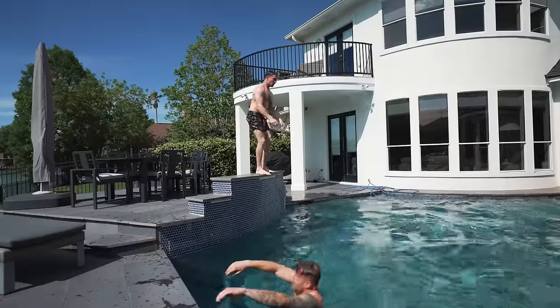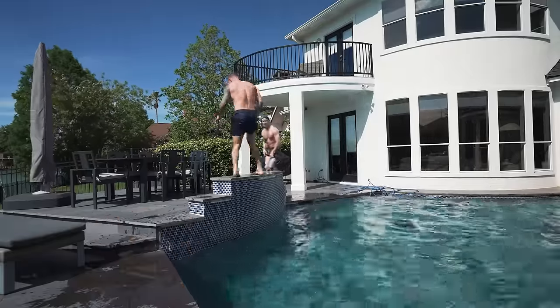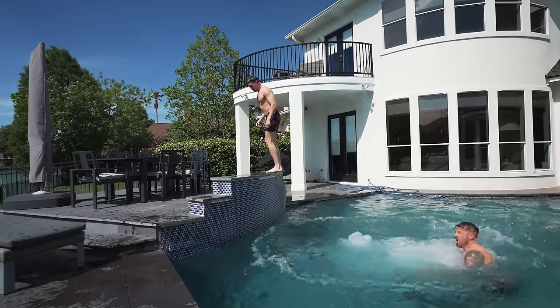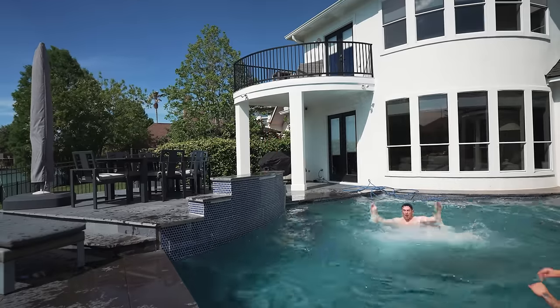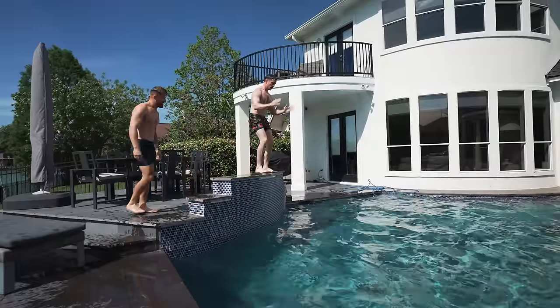Redemption. No, I can't. I'm gonna throw a better backflip. Yeah, I can just do a regular backflip. Got it. No, I got to hit this gainer. I got to hit this gainer. Here we go.